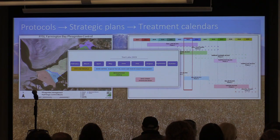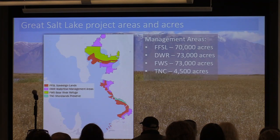So this allows us to have a common language to communicate amongst all managers. And the details of these treatments are really important. And so in order to stay on those details, we need these calendars, and we need to be communicating across boundaries.